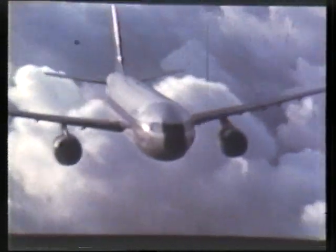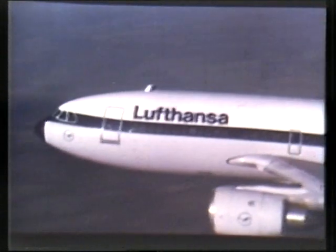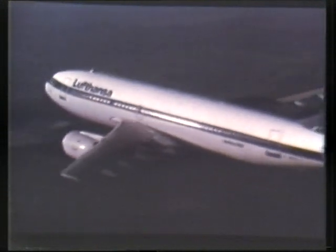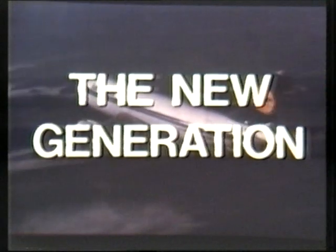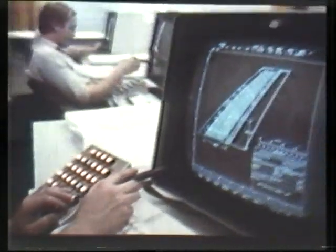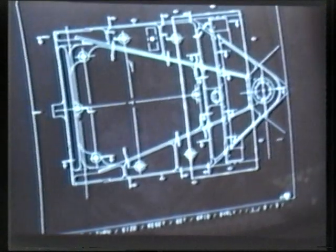Speed and size were no longer paramount considerations for the designers of the new Airbus aircraft. For the Airbus A310, concepts such as fuel economy, low operating costs, and environmental compatibility became design objectives. The new Airbus was to be quieter and more economical than any comparable aircraft before it. Because Lufthansa was one of Airbus Industries' first customers, the airline was able to contribute some of its own technical and operational know-how during the development stages.